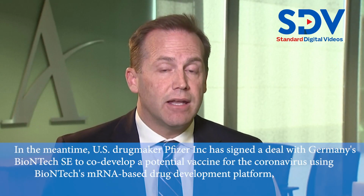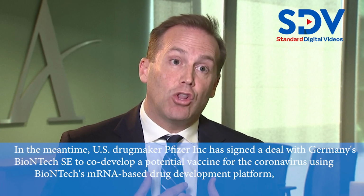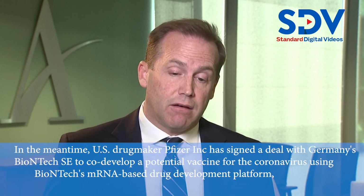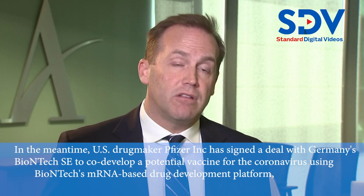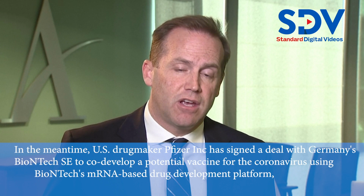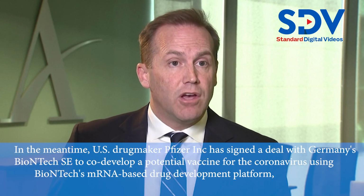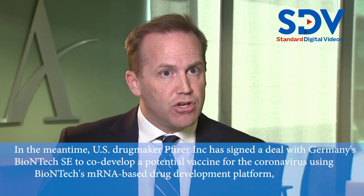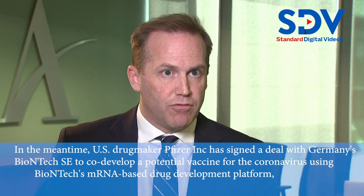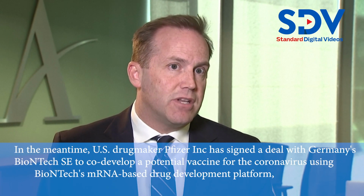The timeline of manufacturing, we have a clear understanding of how long it takes to make the vaccine. Every batch of vaccine is only 3 weeks at Arcturus. However, the timeline that's associated with regulatory approval and how much data you need to show in order to gain approval to distribute to the masses, that's yet to be determined.